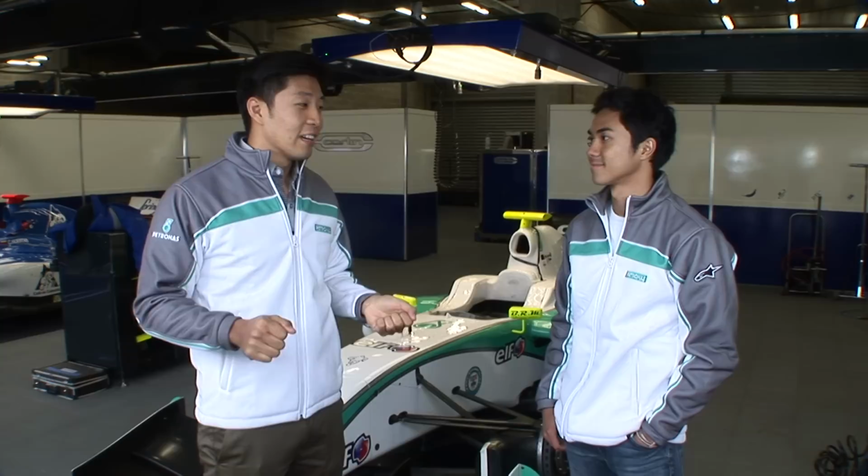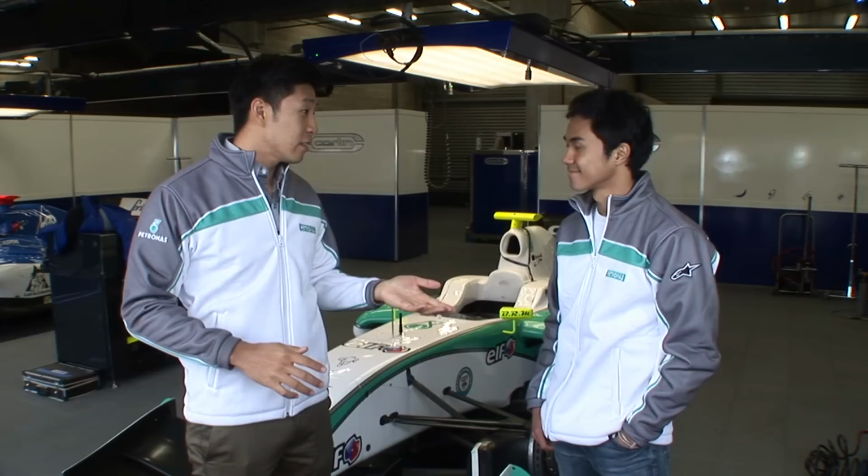So the Circuit de Spa-Francorchamps has a lot of chicanes being talked about. I mean, you have the Eau Rouge, Radillon, yes, and Blanchimont. Yes.